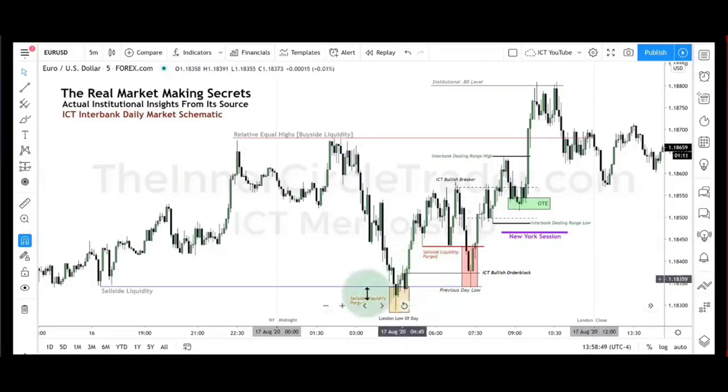When price went below the relative equal lows here and ran through that, all of this movement here is a Judas swing. When price broke higher and went back down into the previous day's low, which is the 16th, we hit the order block here, and as it's trading lower, right into here, this is where you would have been buying down as it's creating this run.